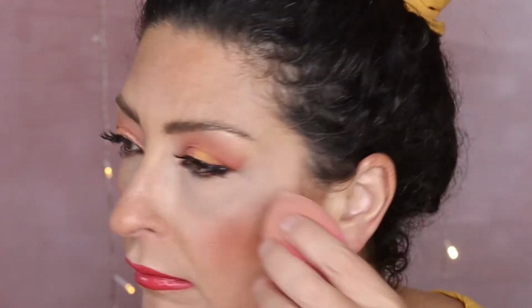So I just wanted to also put a little bit of powder on and see if that affects it in any kind of way. I'm just putting in a little bit of the Hourglass powder, a little touch onto my sponge, and just very gently sealing it up, because I'm pretty confident that this powder doesn't really overly creep me up.